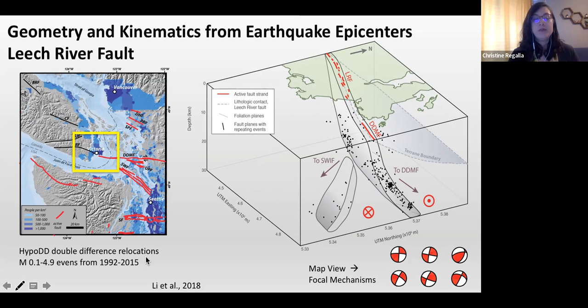So GA did hypo-DD double difference relocations of earthquakes along the eastern portion of the Leech River Fault. So again, here's our reference map. The block diagram on the right is going to be showing you the area of this yellow box. So north on this, it's a rotated view, is actually to the right on this block. So we actually have this oblique view looking in on the side of the Leech River Fault.